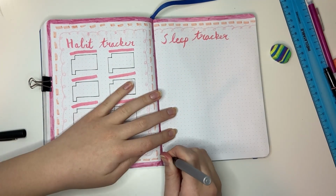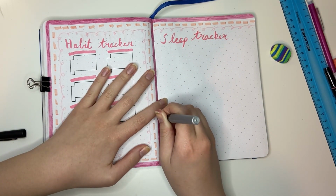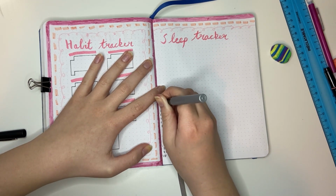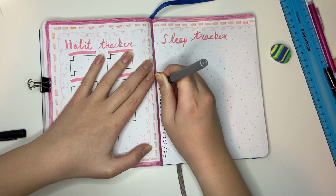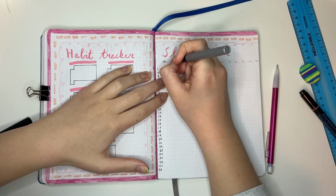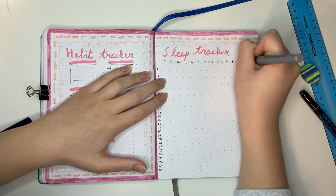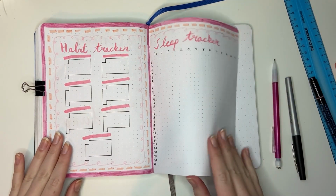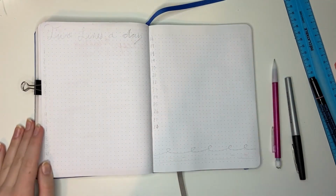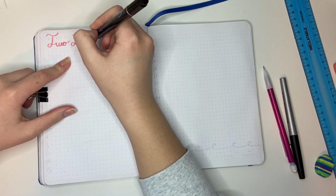Moving on to the sleep tracker. This is something I think I added new in February. I don't think I was doing it in January. What I do is write down one line for every single day of the month, and at the top I write the usual hours that I would sleep. This month I've written 10 to 11. If I sleep from, let's say, 10:30 to 6:30, then that's what I'll color in, and I do that every single day. Everything else was the same as the habit tracker.